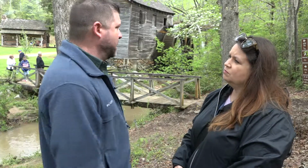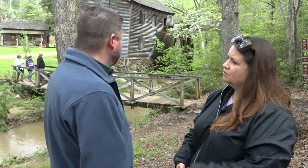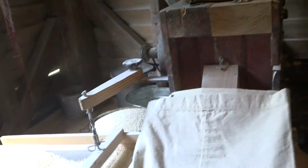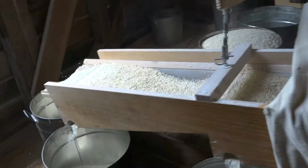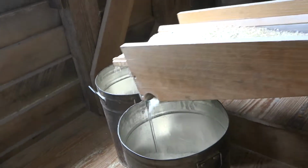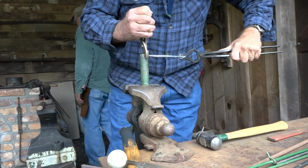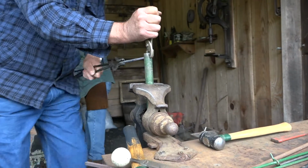One of the things that we promote, we get in with the school districts around the state. Actually, we have visitors coming from around the state to show kids what it was like, that people can live without Walmart down the street or Lowe's, and that we can sustain our own life ways. We can cook our own food, we can grind our own corn, we can produce our own tools. One of the biggest parts of this site is the educational aspect.